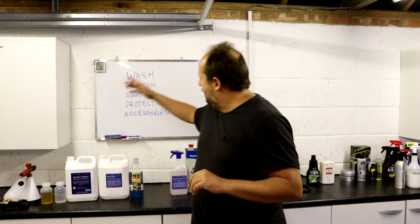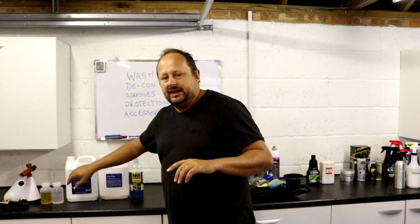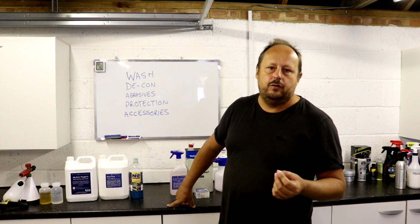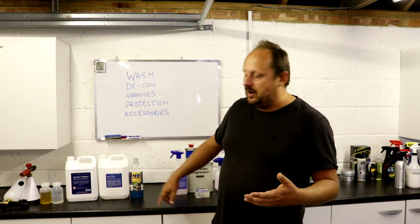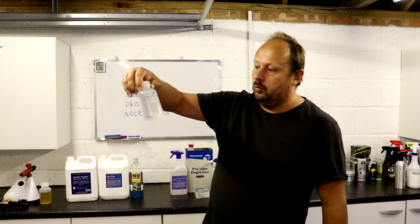Next up, guys, we are going on to wash. First up, this is really easy for me. You can see a pattern here with virtually all of these products being Bilt Hamber. Why? Because they're very powerful products. Powerful products, you can water them down more to reduce that power, but you tend to get good value out of powerful products. So I would recommend a shampoo like Auto Wash.